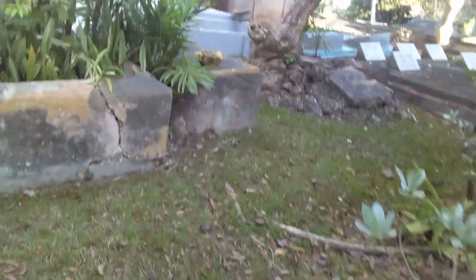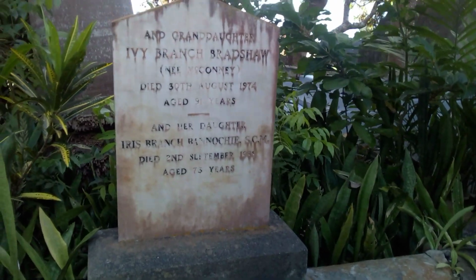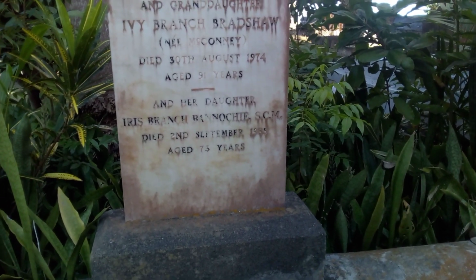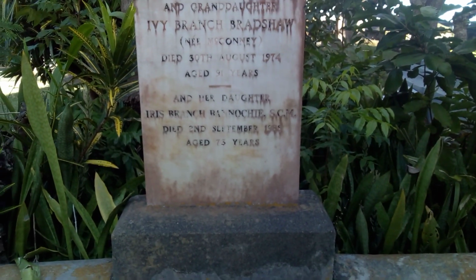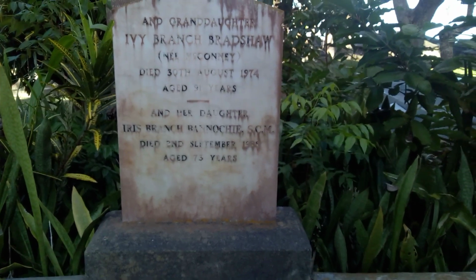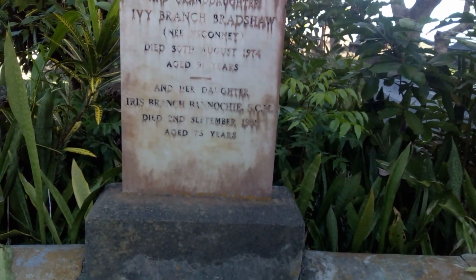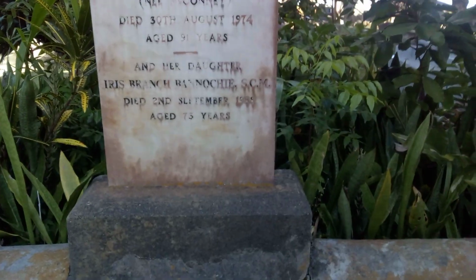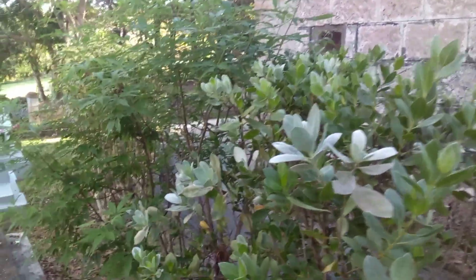So another bit of tales from the tombs. First of all, this is the Colored Tomb area. The grave of Ivy Branch Bradshaw, née McConney, who died the 30th of August 1974 at the age of 91 years, and her daughter Iris Branch Banfield, who died on the 2nd of September 1988 at 73 years. Iris Banfield was the founder of Andromeda Gardens, which is in St. Joseph, just uphill from Bathsheba, which deals with plants and so on. She founded Andromeda Gardens in the 50s. Even though I think she was a Grenadian. Research said that she was a Grenadian.